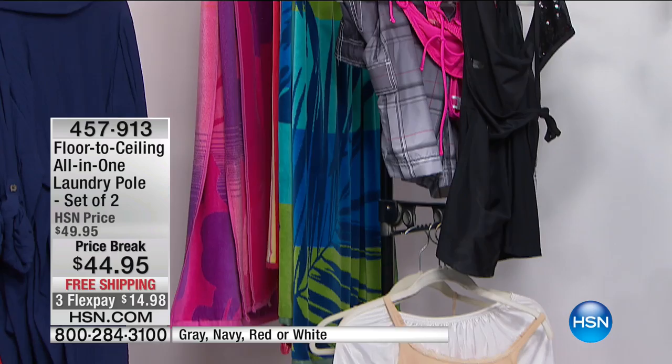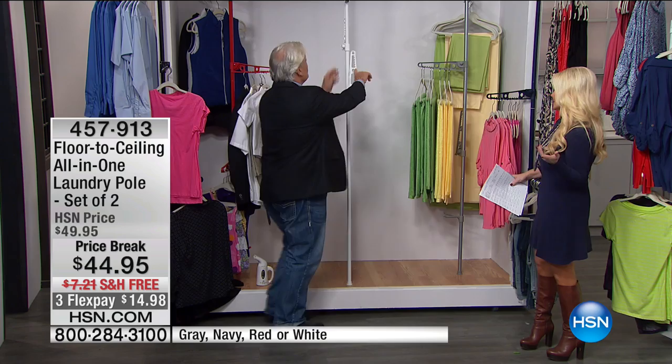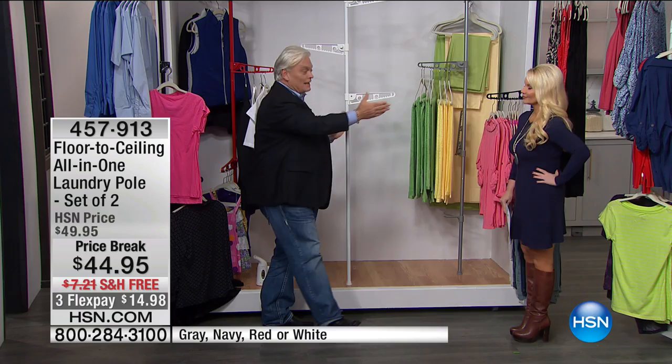None of us have enough places to hang things, like you said, in our laundry room, but quite honestly, in any room that you want to use this in. Any room whatsoever. Let me show you a couple examples here. One of our viewers said they have it in their shower, in their bathtub. I went, what? You put the laundry pole in your shower, why? Well, how about for drip drying?